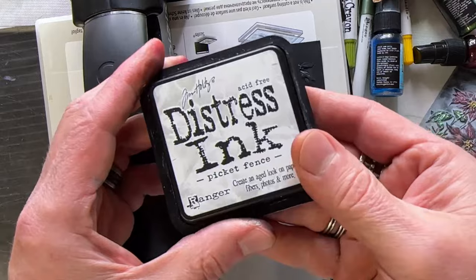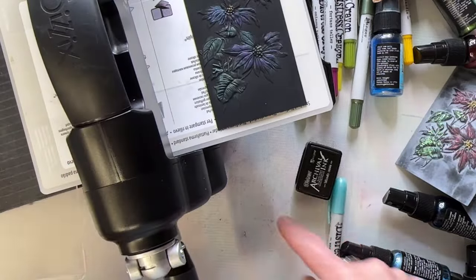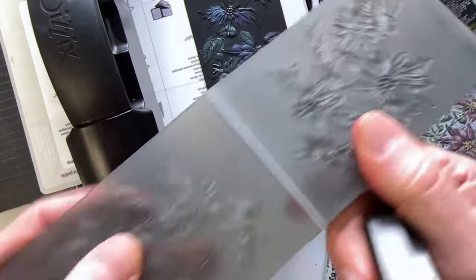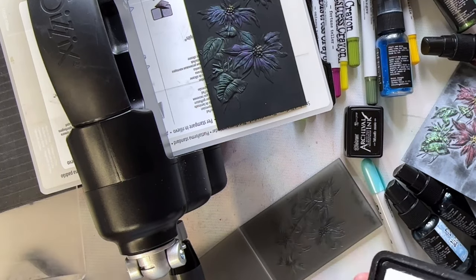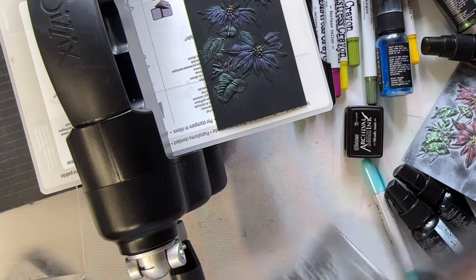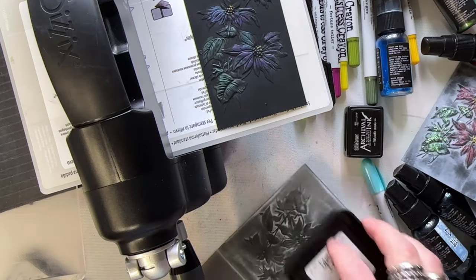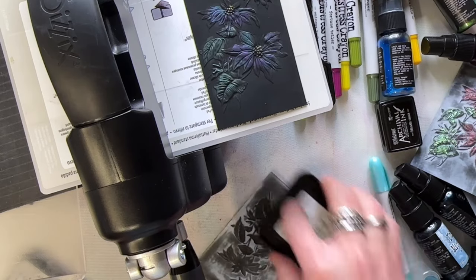So for this one, I'm going to take Picket Fence Distress Ink, which is a white distress ink. And we're going to do exactly the same thing. We're going to take the mini folder on the smoothie side. We're going to take our ink pad and we're just going to swipe this one. So I want to swipe. I don't want to tap, tap, tap. I really want the inks to just kind of build up a little different, if you will.